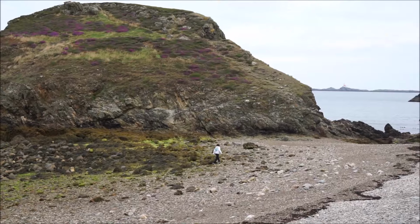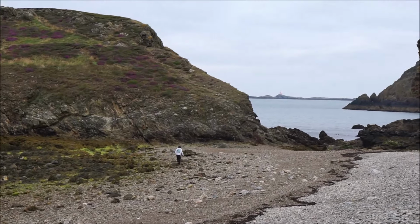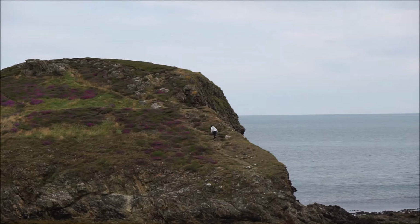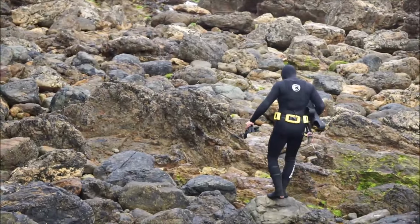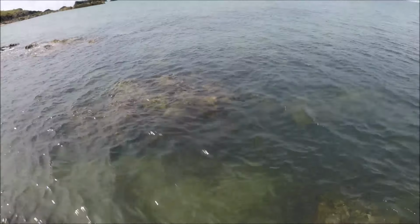One thing that's great about these areas is you can go and do little recces, and of course you can get up on these headlands and look down into the water, as you can see Bobby Burns doing here, looking for the shallow reefs these bass love to live on. Often a bit of a difficult walk in, but when you see reefs like this, you know that you're in.